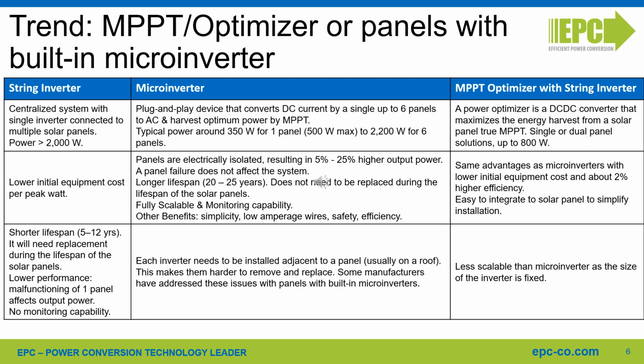Optimizers plus single-string inverters offer the same advantages as microinverters: higher output power and efficiency. The malfunctioning of one panel does not affect the system, and the lifespan is 20 to 25 years with lower initial equipment cost, as the inverter is the only one like it for string inverters. A DC to DC is easily integrated into solar panels to simplify installation, and the output voltage is low voltage DC for safety. However, they are less scalable than microinverters as the size of the inverter is fixed. We believe that in the future, optimizers plus single string inverters and panels with built-in microinverters will replace string inverters for residential and commercial applications.